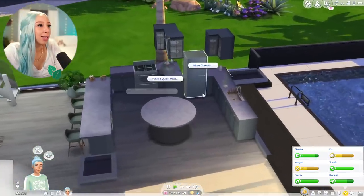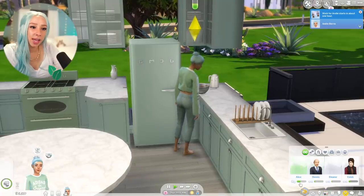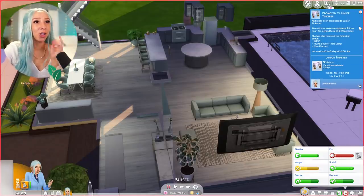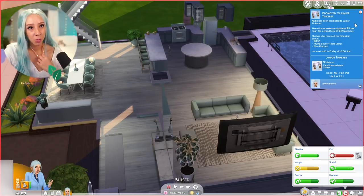Good morning, Miss Berry. Let's have some breakfast. Fruit salad again. Are her and Alice friends yet? They are finally friends. Okay, great. Yes! Yes, yes, yes. Andie has been promoted to junior tinkerer. She will now make an additional $7 per hour. She also received a cash bonus, flying saucer table lamp, new clothes, and her next shift is Friday. Fantastic. We still have the same schedule, so that's cool.